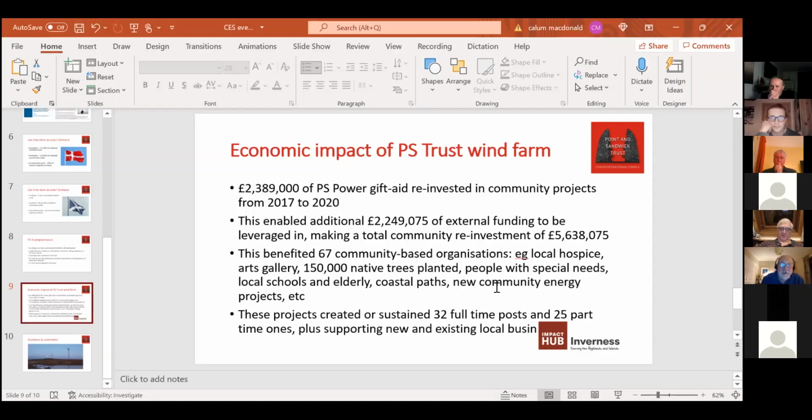Trees are very, very important for ecosystems, and in an area like the Western Isles, they make people feel better, they make animals feel better, and encourage quite a lot of biodiversity. We also help people with special needs and young people in the Foyer project, people with drug and alcohol issues.